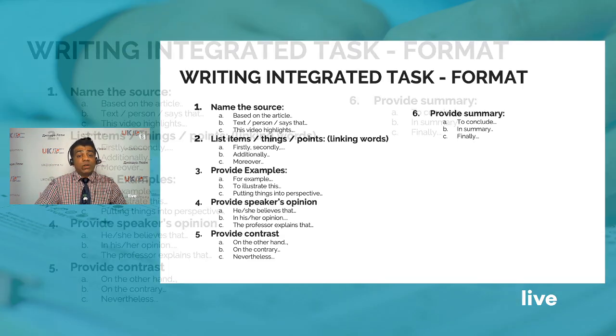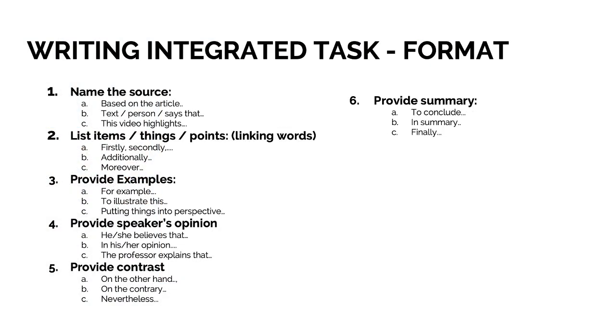So let's go to the first one, which is naming the source. Here you need to name the source. This person said that, the text says this, or in the discussion somebody was saying something. The video highlights so and so. You have to basically name the source. Secondly, you have to list the items, list what he was trying to say, some of the reasons he has actually given. Linking words are very important. So in English language grammar, you've got to go to the linking words. How do we link ideas together?